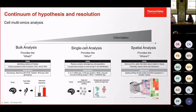I'm not saying we don't do bulk analysis. Bulk analysis does give you some information, and that can be useful. You can identify biomarkers by looking at the bulk. You can understand protein expression, DNA, RNA expression levels. But increase your focus to the single cell level, then you begin to understand cell heterogeneity much better. You can compare the gene expression cell to cell and develop a better understanding of the mechanisms involved, what's important, what's not important.